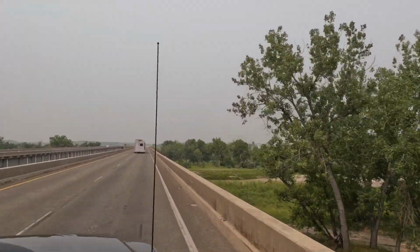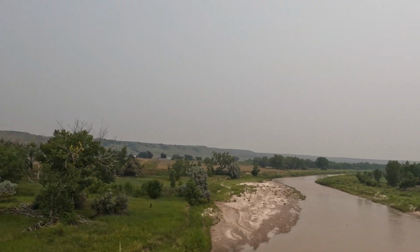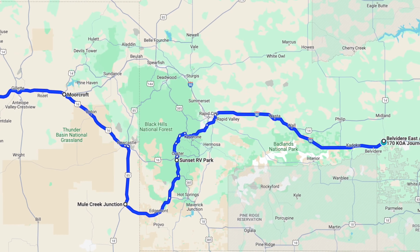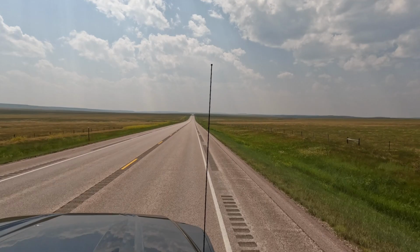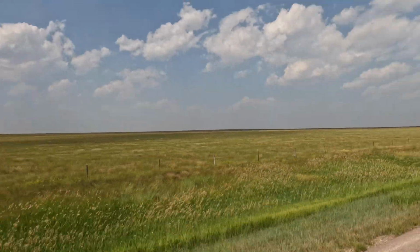The next morning we were headed to Custer, South Dakota, to a campground we had scheduled instead of our planned trip to Sturgis. However, our disappointment with that campground, which we didn't film but was enough for us to cancel while standing in the driveway, put us back on the road, headed further west towards Wyoming.